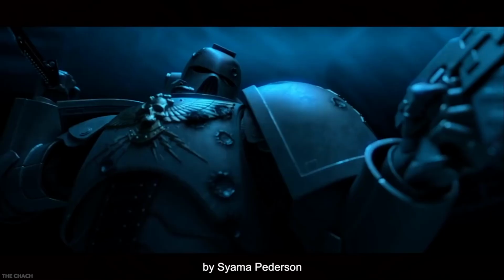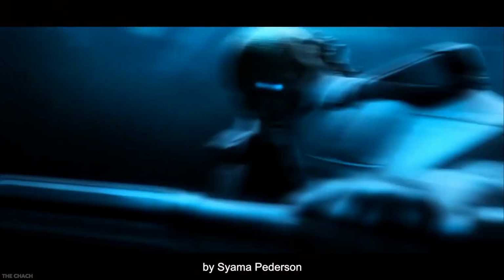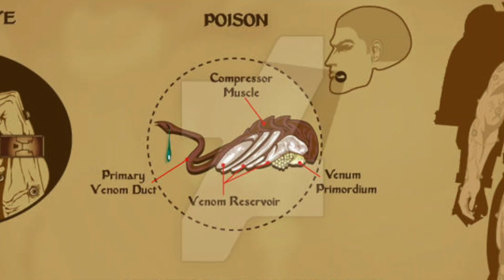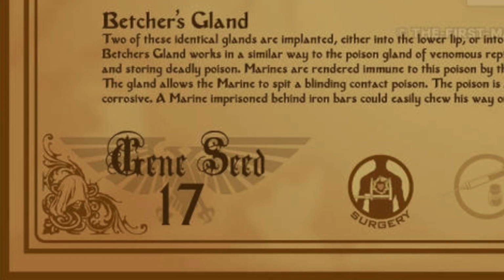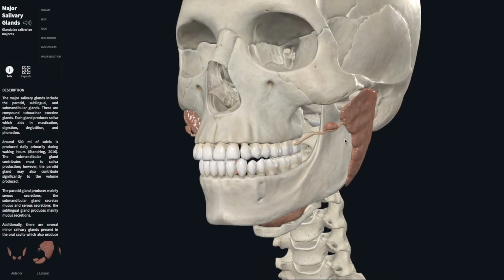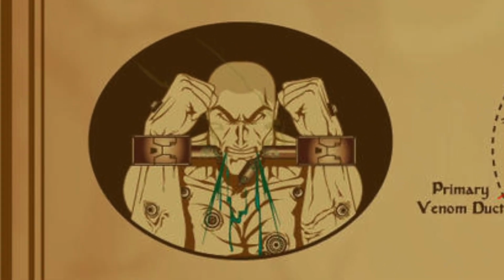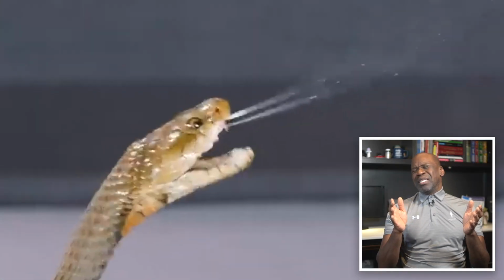Out of context, I know, but I had to find some way to include a clip from Syama Peterson's incredible Astartes animation. Here, another excellent Mage Lord drawing depicts the poison synthesizing organs which are implanted into the mouth in phase 17 of the Space Marine creation process. Two identical Betcher's glands are introduced either into the lower lip alongside the salivary glands or into the hard palate, where they synthesize and store deadly poison, which the Space Marine can spit at enemies if necessary. You know, like this. Because an Astartes can never have too many deadly abilities.